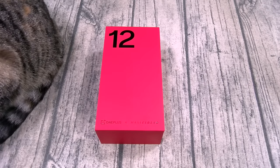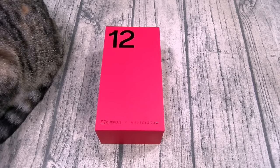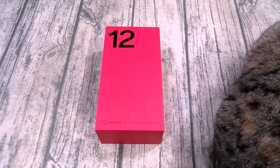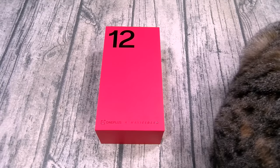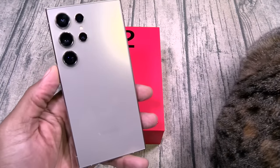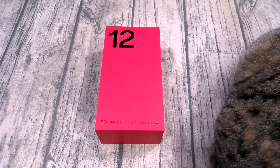You got a 5,400 milliamp battery that features 100 watt fast charge. That means you could charge this phone from 0 to 100% in 26 minutes. Now, you also got 50 watt fast wireless charge. That means you could charge this phone wirelessly from 0 to 100% in 55 minutes. Now, think about that. You can charge this phone faster wirelessly than you can this phone wired. And this is a $1,300 phone versus 700 bucks. Let that sink in. Now, you also got reverse wireless charge, also known as PowerShare.